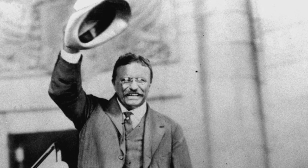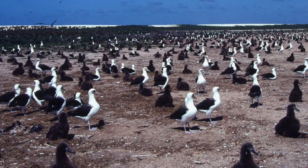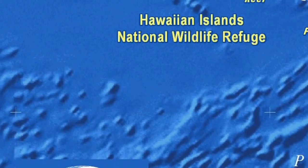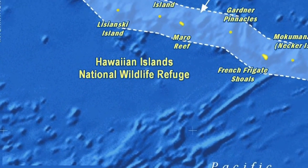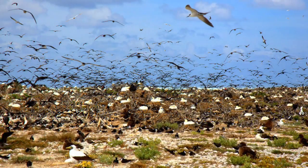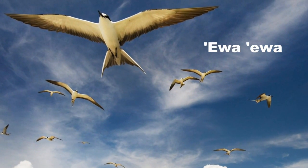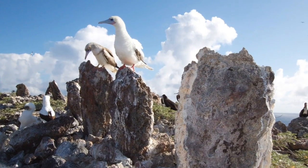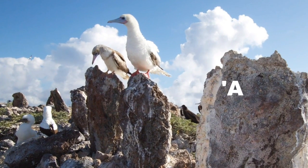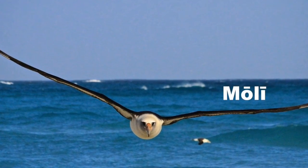President Theodore Roosevelt, appalled by the pillaging, began protecting the islands from bird poachers by establishing the Hawaiian Islands Bird Reservation, which later became known as the Northwestern Hawaiian Islands National Wildlife Refuge. The atolls are home to thousands of seabirds, including sooty terns, or ewa ewa, red-footed boobies, or ā, and Laysan albatross, called moli.